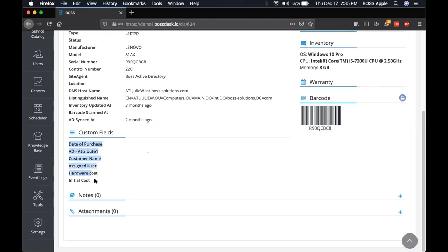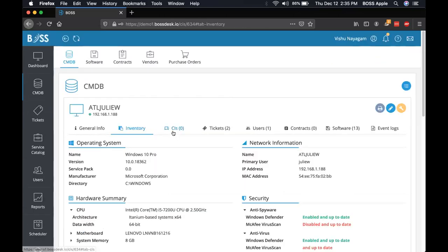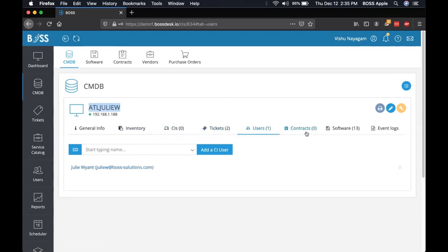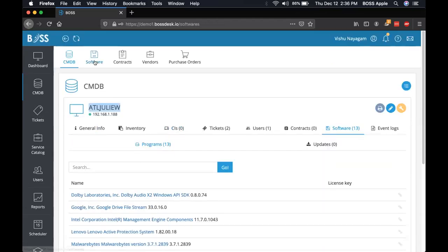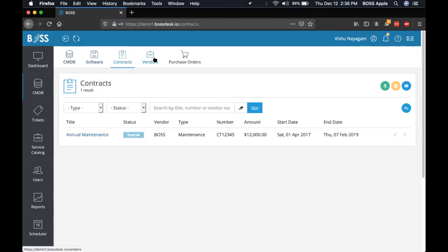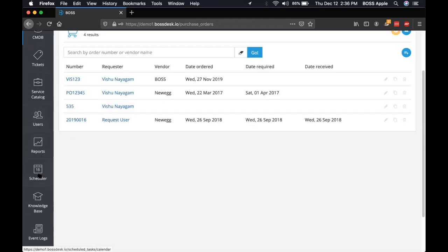You can add custom fields for your assets, notes, attachments. It is a complete inventory of the machine, and a link to other machines, all the tickets ever created on this machine, users, and we have contracts, software, all the software inventory on that machine. We have software management, so you can do all the software inventory on the machines, contracts, vendors, and purchase order management, right?